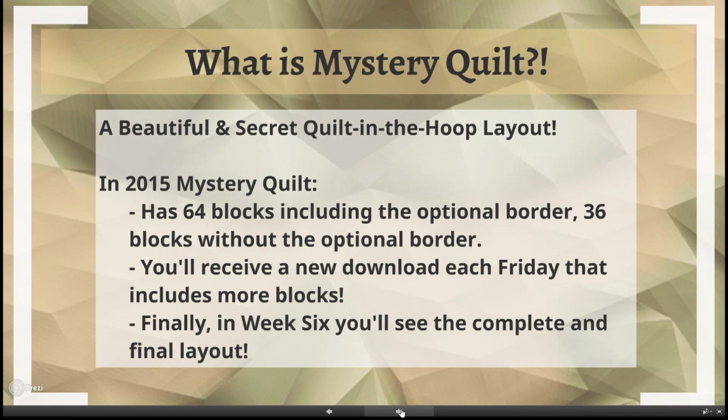If you don't want to add that optional border around the edge, you can just tackle the one that has 36 blocks in it. And each Friday, you will receive a new download that includes more of the blocks. So you'll get a little bit more each week, and you'll start to see the quilt take shape, but you won't know until the final week, week 6, what the entire layout looks like. So it's a lot of fun.